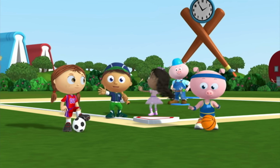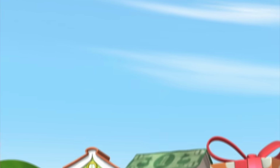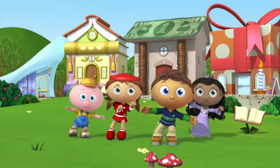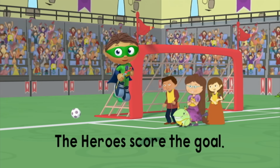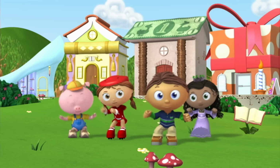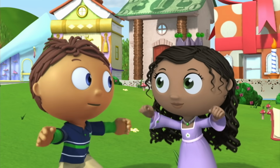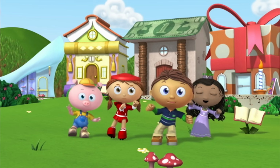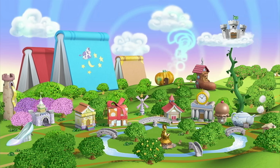Hip hip hooray! The super readers saved the day! We changed the story. We solved the problem. We worked together, so hip, hip, hooray! Hooray! The super reader saved the day.